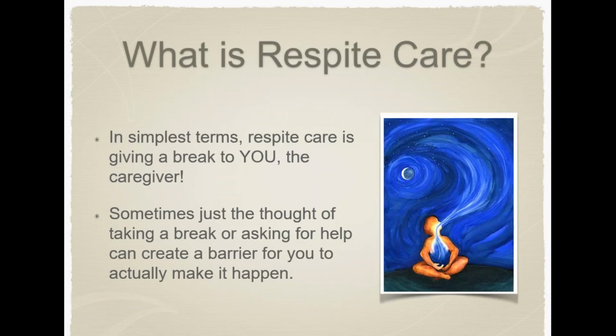So what is respite care? So in the most simplest term, respite care is really giving a break to you, the caregiver. And we know that that can be a very challenging thing to even consider when you are a family caregiver and when you have so much going on and you're busy balancing all of the different things that life might bring to you. But it is very important, and we'll talk about why it's important for you to have a break and you to have the support that you need to be able to continue being the family caregiver that your loved one needs.